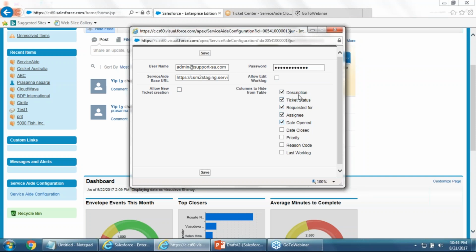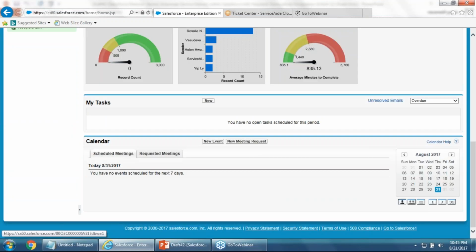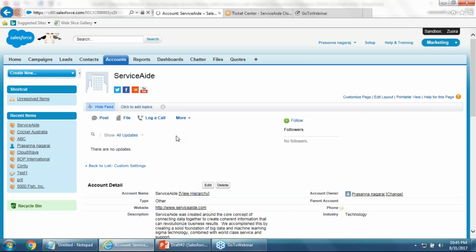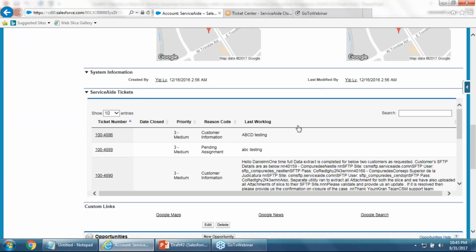As you saw, the description was visible at that time. Now it will not be visible, because I'm checking that I don't want to see the description. So when I click on save, the record gets saved, and you just have to go back to the ServiceAide account, and you would see that there is no add a work log or new ticket. There is no description. The fields have gone. So basically, you just have limited fields in it.